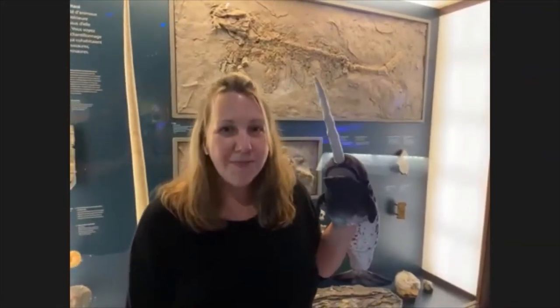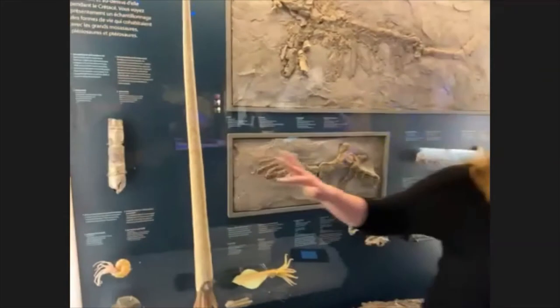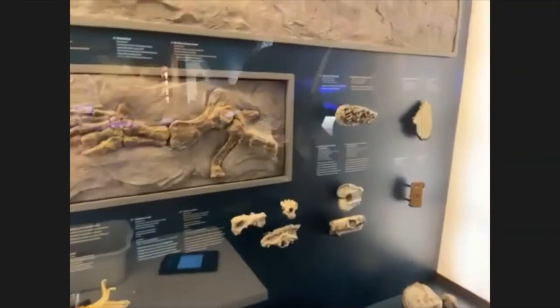So here at the museum, we collect lots of fossils. You'll see some beautiful fossils from creatures, from fishes. And of course, PD Jr. is a pretty cool fossil.